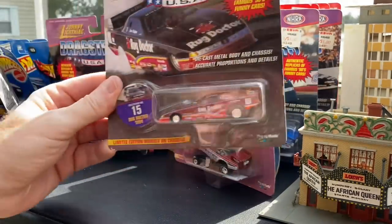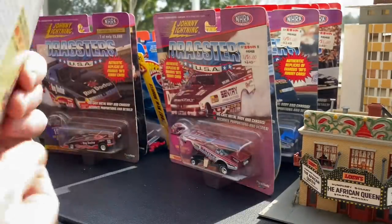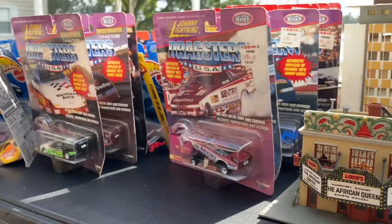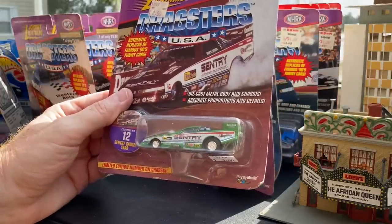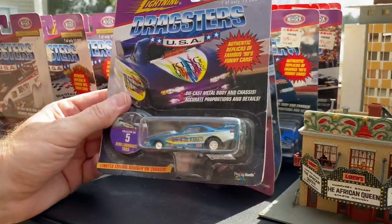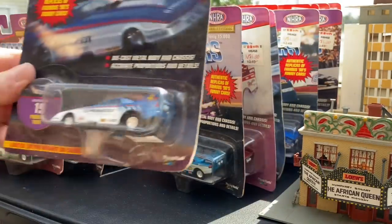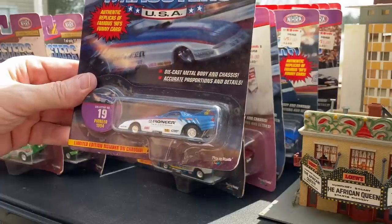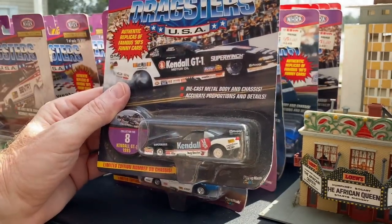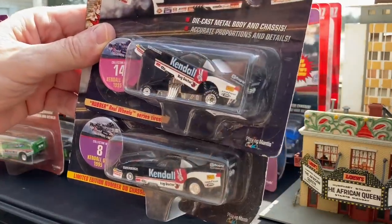Back a little bit. Rug Doctor. Plastic wheels and tires, same stuff on the back of all these. Western Auto. Another Century car in green. That's cool. This is awesome. King of the Burnouts. That is really cool. And a Pioneer car. And last up, Kendall car. Got a Kendall car before, right? Yeah. So there you go. Rubber tire Kendall and a plastic tire. Pretty neat.